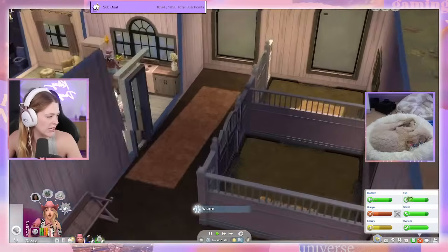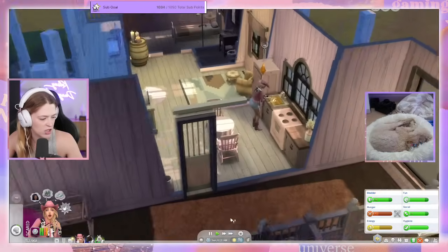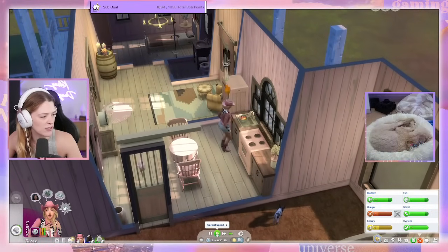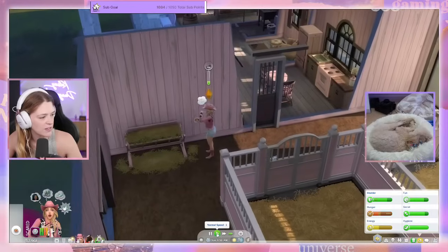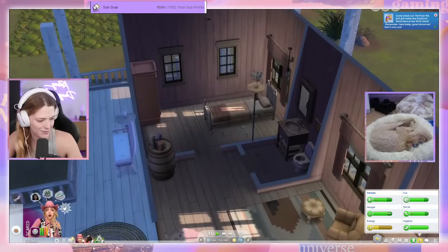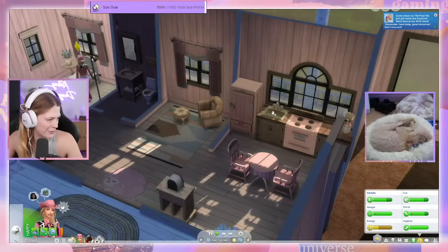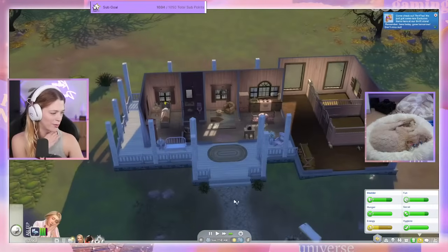Oh my gosh, Girly, what are you doing? Oh my gosh, all my horses are upset with me. It's 6 a.m. She hasn't slept all night. Oops. I guess I should have just made her go to sleep instead of fixing her needs. So stupid. All right, go to sleep. All right, she finished her fruit salad. Goodness, okay. Wow.